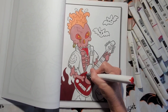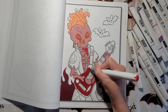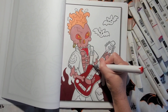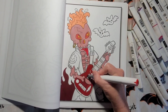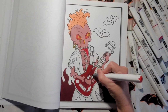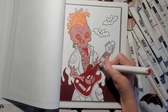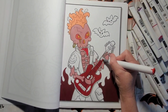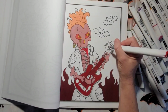So I like the size of the picture, and you don't have to worry about a background. You can just color the picture out in the middle. I missed two fingers. I know. I'm calling this whole guitar this color. Or parts of it anyway. Let's see.